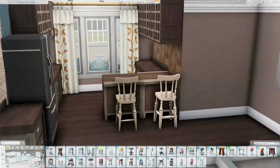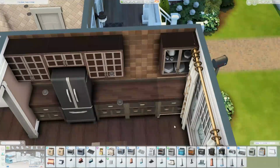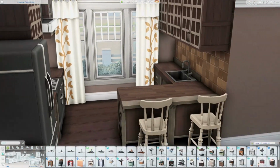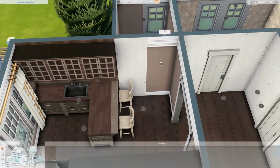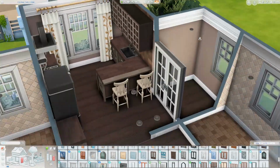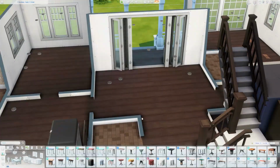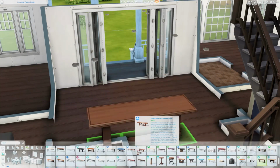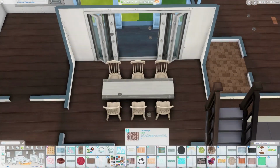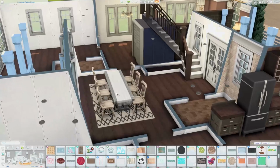Now there is no breakfast table, which is something I typically do, but I decided to do just two bar stools here at the bar height countertops because they have the full dining table as well. And I don't finish the kitchen before moving on to some other parts too, because I was really just trying to lay out where things were going to go. And since I envisioned this as where the dining table was going to go, I wanted to make sure it could fit because I didn't know if it was going to fit or not.